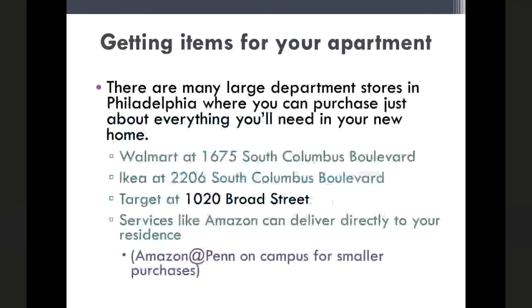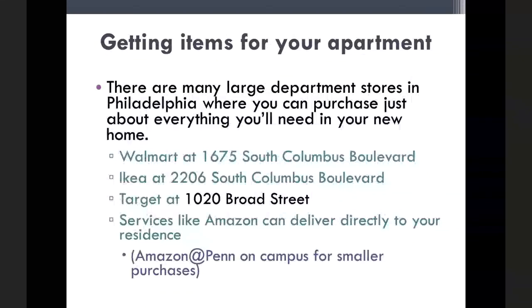You'll likely need some items for your new residence, and there are a lot of stores in Philly where you can purchase just about anything you need. Some examples include Walmart, IKEA, or Target. Services like Amazon can deliver directly to your residence, and those other companies can deliver straight to your residence as well. Just check with them to see if they offer that service. For Amazon, there is an Amazon at Penn store on campus where you can have some smaller items delivered to.